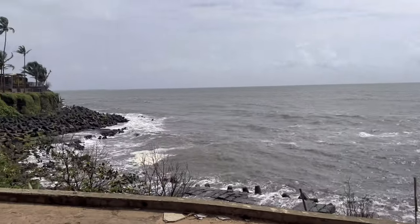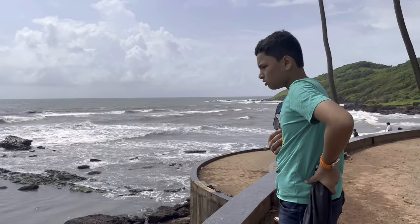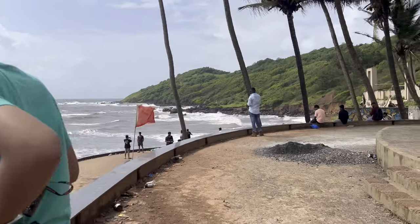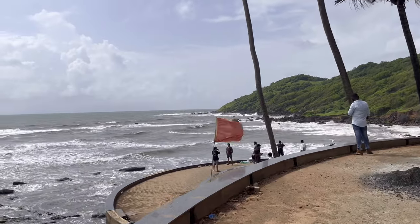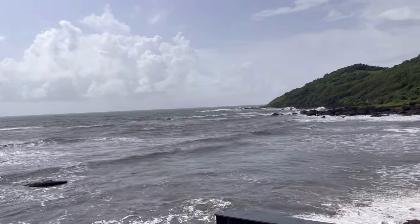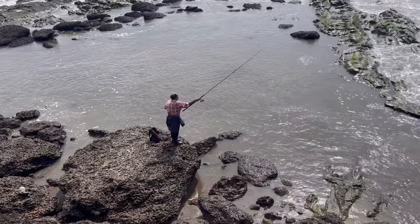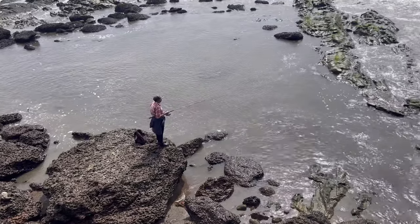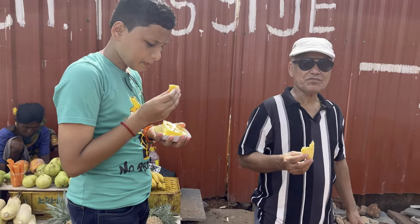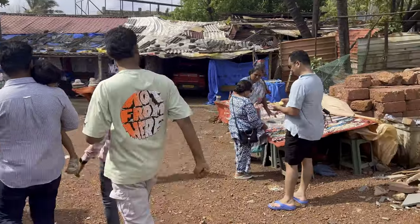After that, we made our way to Anjuna Beach, which is famous for its vibrant flea market and bohemian atmosphere. We had some delicious pineapple from a local vendor, and my grandma even did some shopping.